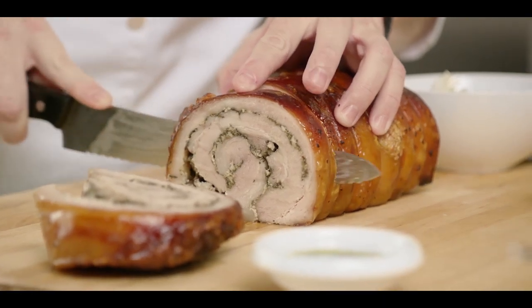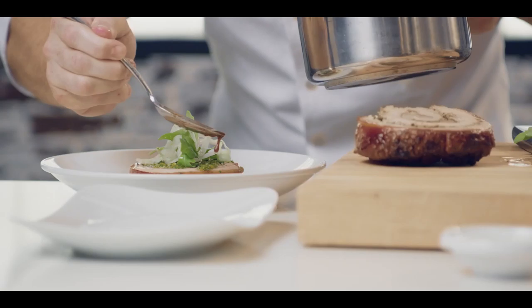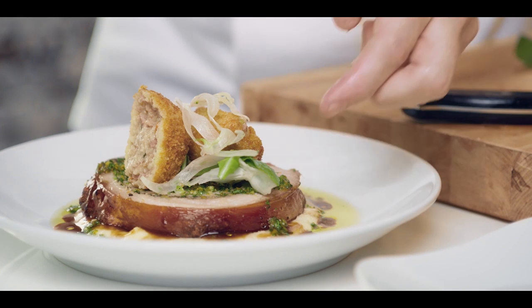People don't always remember what you say or do, but they always remember how you make them feel. And our goal is that they leave saying, wow, I will never forget that experience.